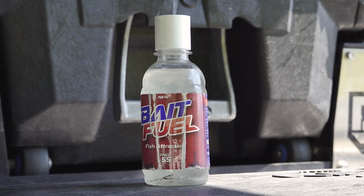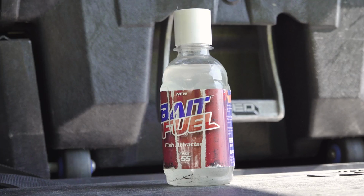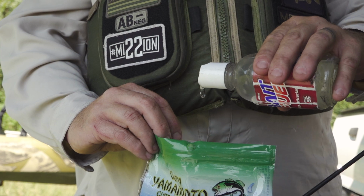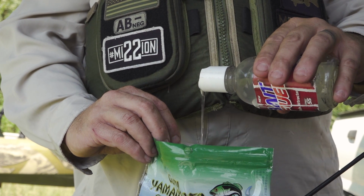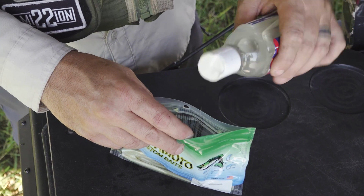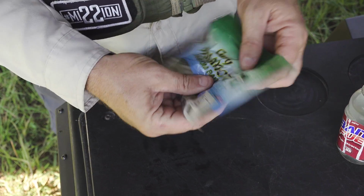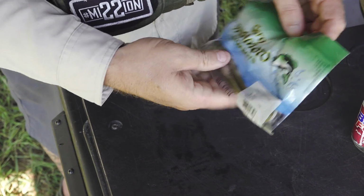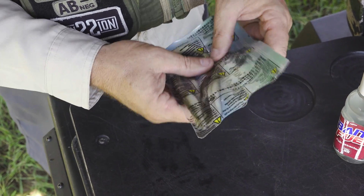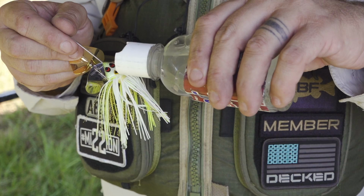And I've had this thing in my boat for a long time, barely used any of it, but got a ton of effectiveness out of it. And the reason being is it's very thick and viscous, but it's also water soluble. So the best way to use this is to apply it directly to your baits, put them in a bag, kind of rub it in a little bit and let it marinate. That way it can soak into the bait. But it also works really well as a topical for putting on skirts, for putting on hard baits.